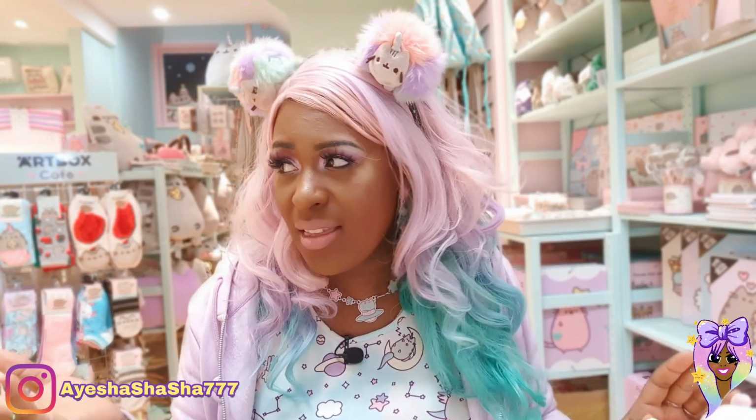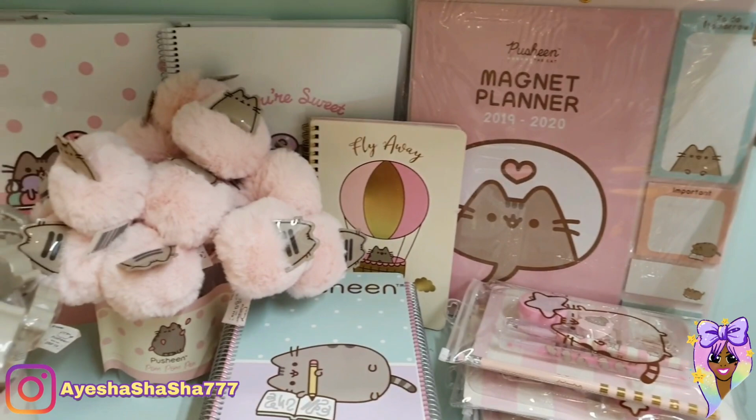Now, that's not even everything that they have here in this store at the moment. So let's go for a quick little walk around so you can just see, because if I start talking about everything, I'm going to be here all day.